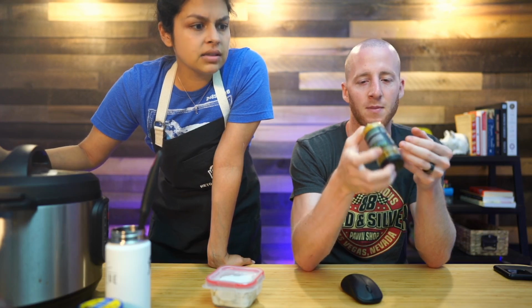A little bit of cinnamon. There's cinnamon in the curry powder, but I like extra cinnamon. I don't. Matt goes heavy on the cinnamon, and it's too heavy for me. I'm big on cinnamon.